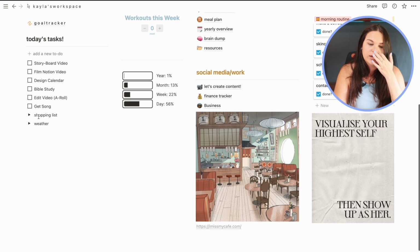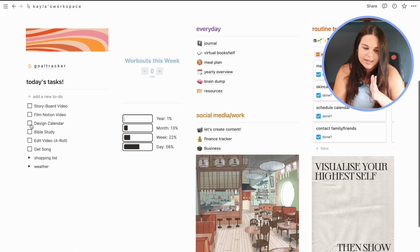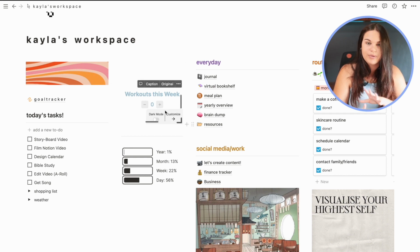But I usually close that because I don't want that showing the entire time, especially since it's animated. It can be kind of distracting. So I just close that if I don't need to see it. Then I have this second column here, which just has a bunch of widgets also from Indify.